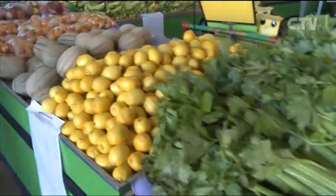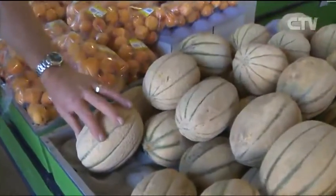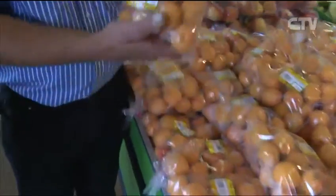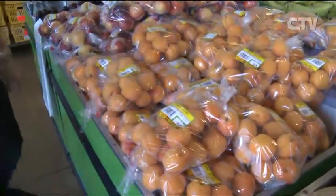We're moving on, we've got the rock melons. Where do these come from? Out of Nelson, these are large 9 counts, so these are large rock melons, and they're out of Nelson. Look at this, this is good. $3.99 a kilo. Sundrop apricots. Great for school lunches. $3.99.